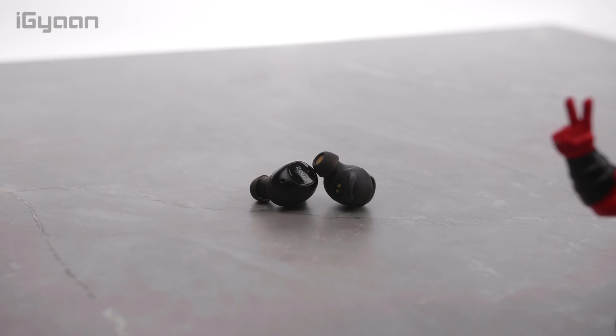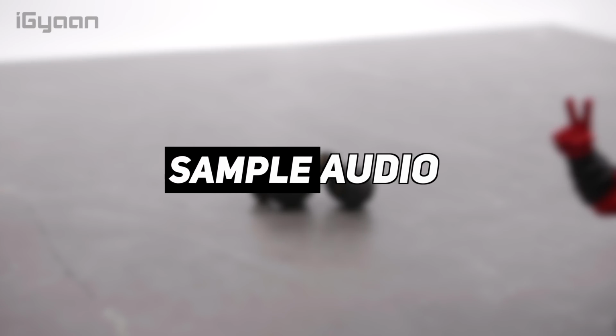Here is a sample recorded from the microphone of the Liberty Plus earphones. This is a sample of audio being recorded on the Zolo Liberty TWS.